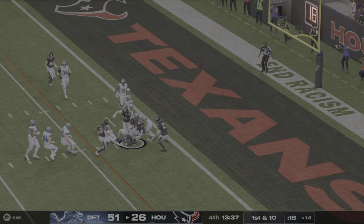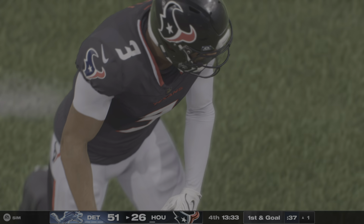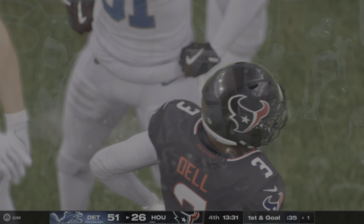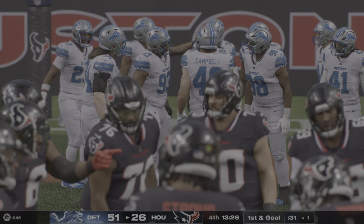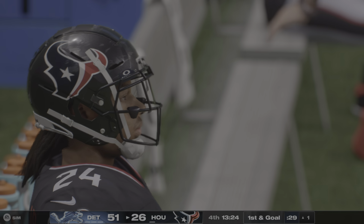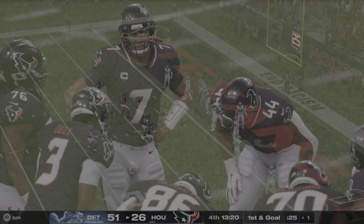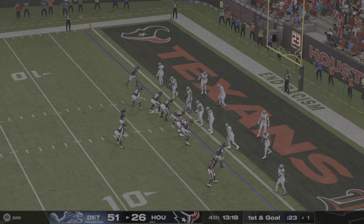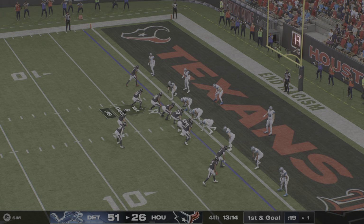That's into the hands of Dell on the right side. And the Texans are going to be set up with a first and goal on a pass play that moves them down to the one. It's been a really good drive so far, but what I really like, Mike, is they're down here in the red zone and they continue to attack. Now, not quite a touchdown, but with first and goal, this defense certainly has their back against the ropes.